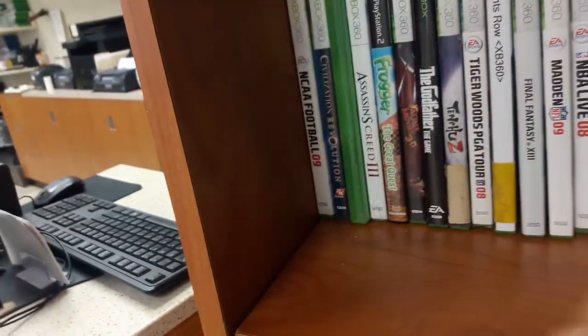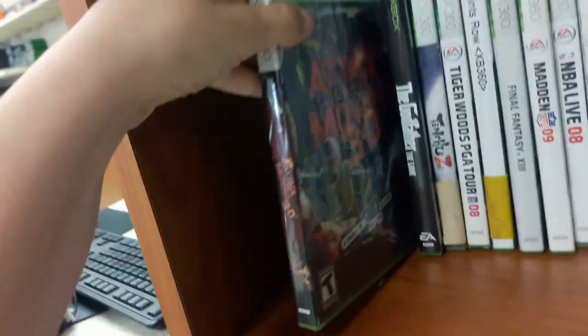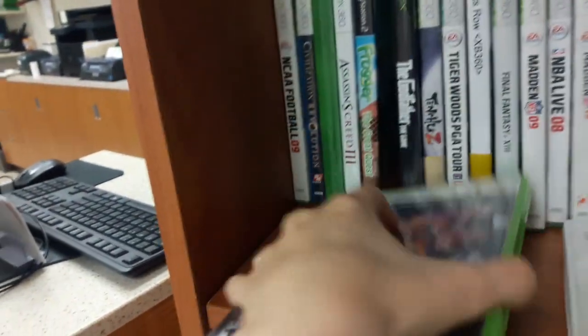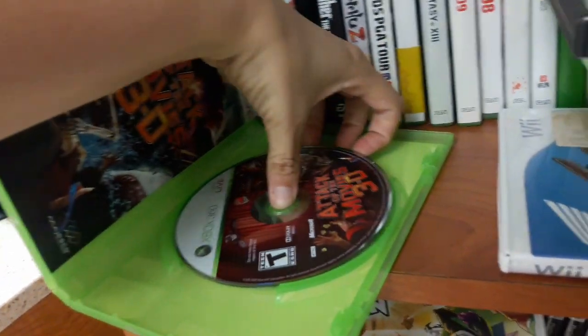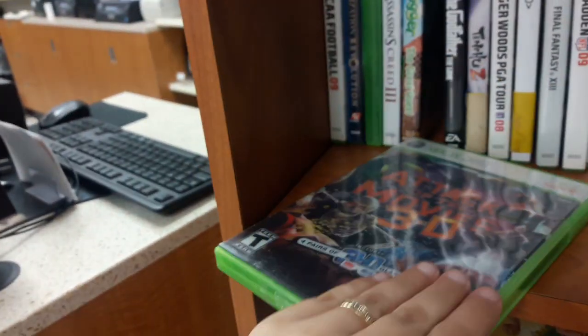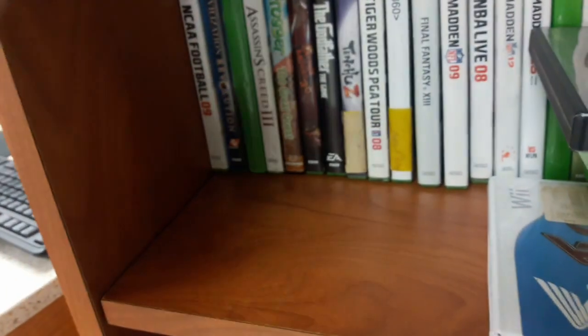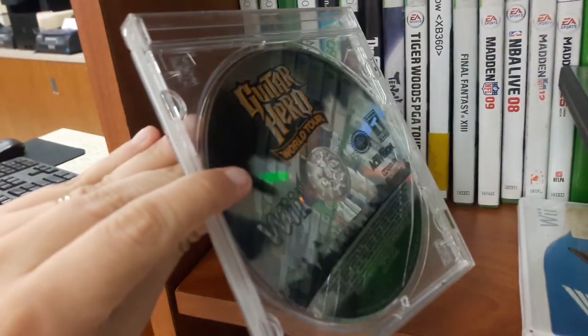And so I kept going just to check on the other one. Let's see what's in this one. So there is Attack of the Movies in 3D. And actually that wasn't 3D, that case. And I've never heard of that game before. Have you? That is a weird game. No, I'm gonna put that one back. It was not one of those ones that I wanted to check out. And maybe if they had it for renting, there's Guitar Hero.